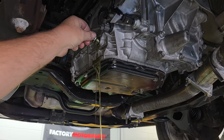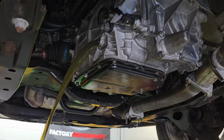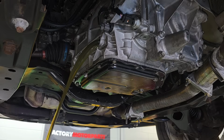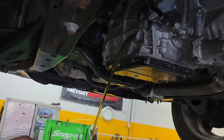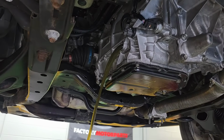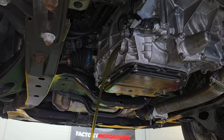Jeez. How much fluid they put in this thing? Wow, this thing is overfilled. How did you even manage to get that much fluid in it? That's got to be 3 or 4 quarts. I'm just draining it into my drain bucket here, but that's got to be like 3 or 4 quarts overfilled. That's insane.